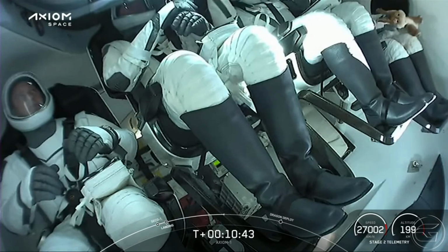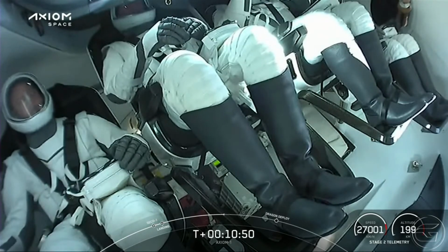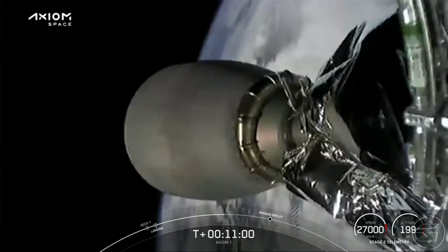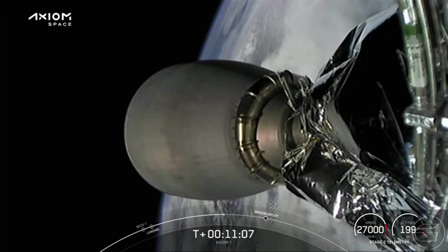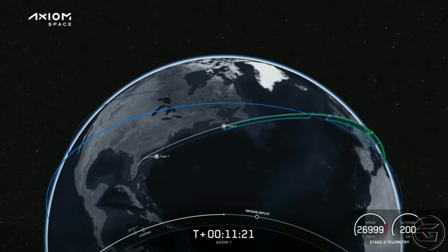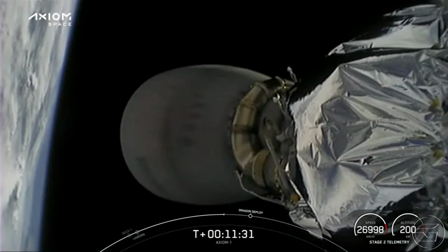Love it. So right now, the second stage is basically preparing for Dragon separation. The next step now that, as we said, Dragon has nominal orbital insertion, is that the second stage and Dragon will separate. Views there of our MVAC engine, now shut off, no longer glowing that lovely shade of orange. Right now, the second stage is about 200 kilometers above Earth, preparing now for Dragon separation.